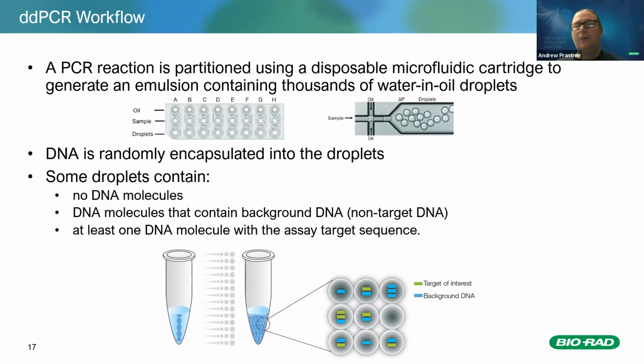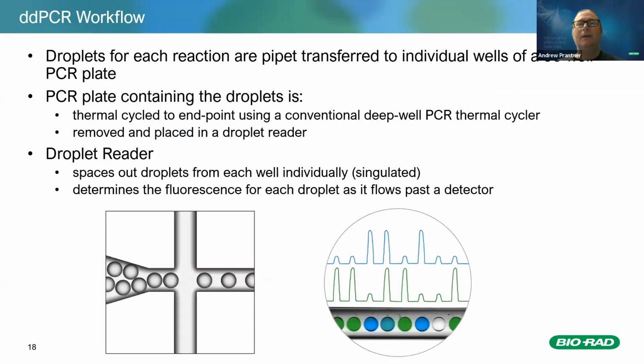And so you end up with all these droplets, and then what you do with the droplets is you transfer them into a 96 well PCR plate, and then that plate is thermocycled to endpoint using a conventional thermocycler. And then the plate is removed and put in a droplet reader.